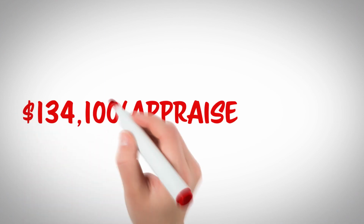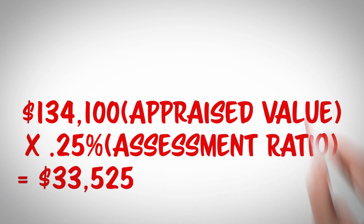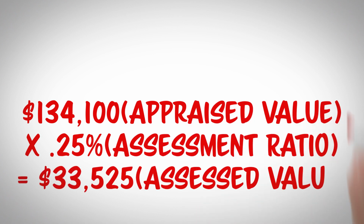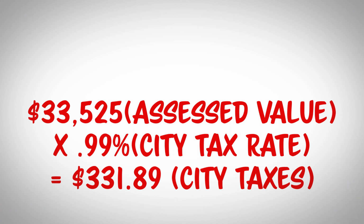You're gonna multiply $134,100 by that assessment ratio, 25%. Remember to carry the decimal points. So you're gonna multiply it times 0.25 to determine the assessed value, which is $33,525. To find the city taxes, you'll multiply that by Cookeville's city tax rate of 0.99. Again, remember to carry the decimal place.